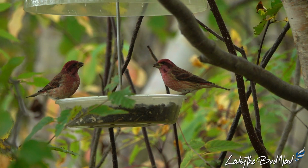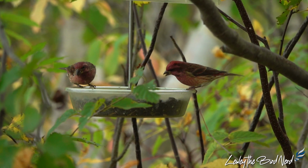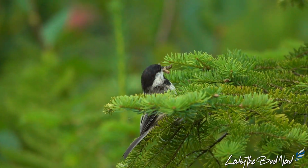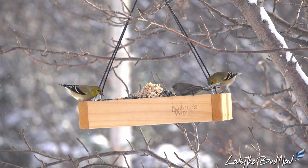Spring and summer are typically when people put up feeders, but most birds don't need the extra food in these warmer months since there is plenty of food such as insects and plant sources. Over the chilly season, though, is another story.